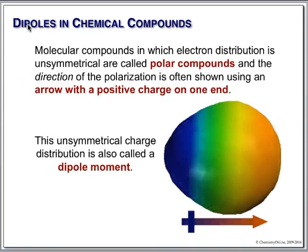And basically what it is is just an arrow. You don't have to draw it with a gradient, it just looks cute. And you put a plus at one end. What you do is align this either to the molecule or the bond, and this indicates this end is positive and this end is negative.